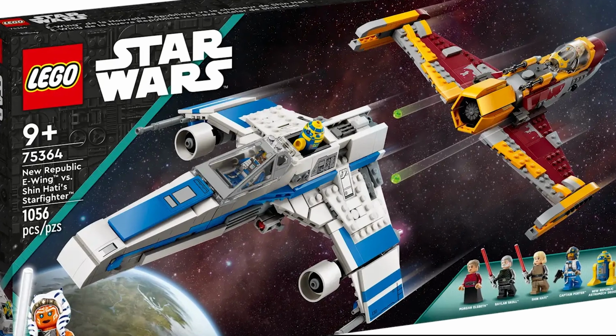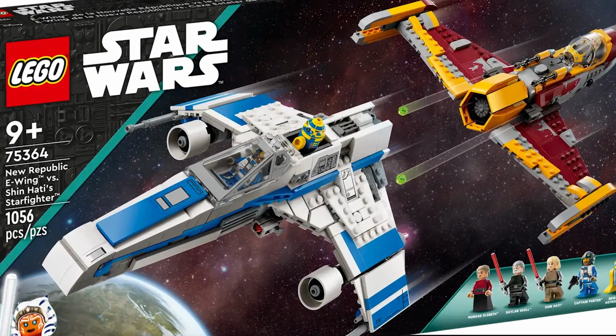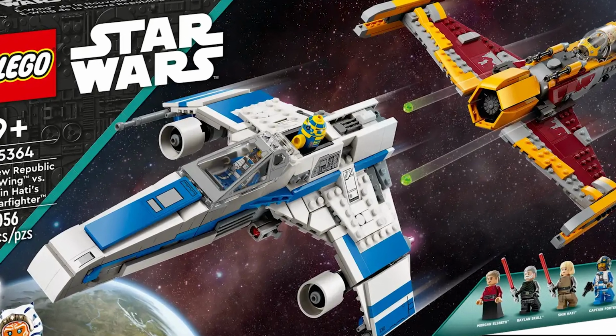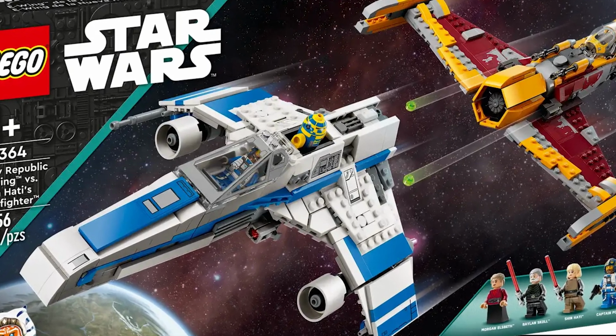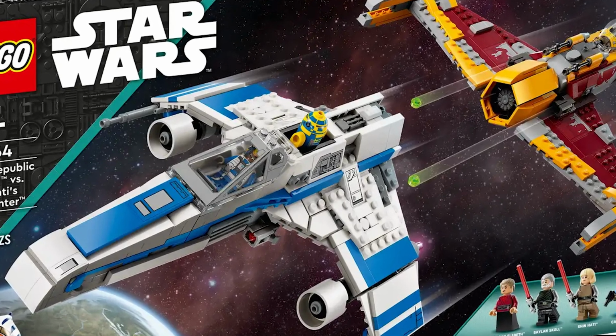The only set from the Ahsoka series retiring is 75364, the New Republic E-Wing vs. Shin Hati Starfighter, packed with some awesome minifigures and a really cool astromech droid, the IKEA astromech droid. I'm pretty sad this one's going. I didn't think it would have retired.